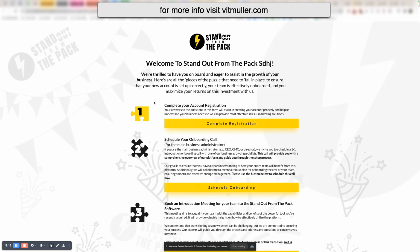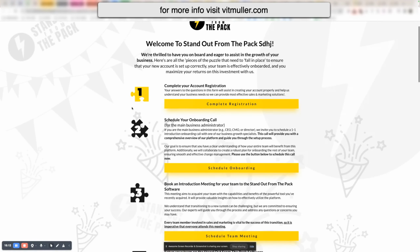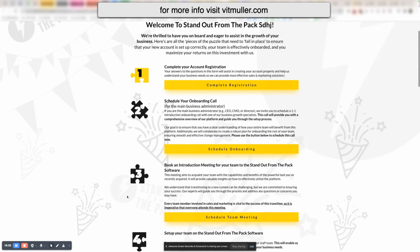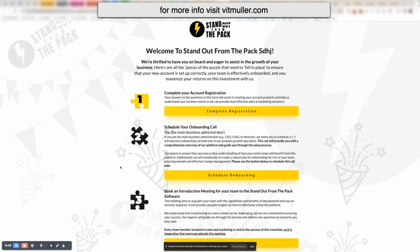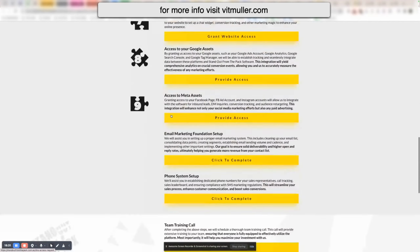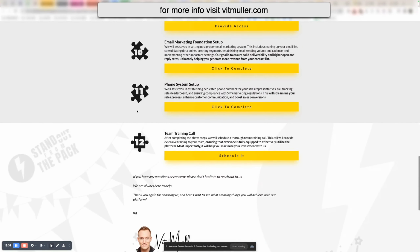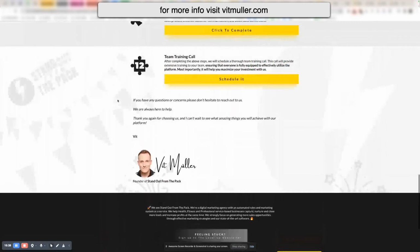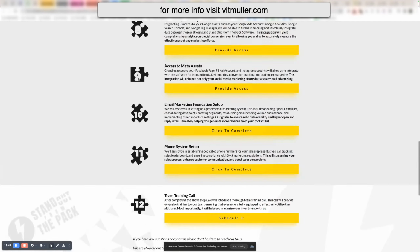Now they're taken to this page where we're welcoming them and telling them, hey, we're thrilled to have you on board. Here are the pieces of the puzzle that need to fall in place to ensure that your new account is fully ready, so you can start to use the software. The quicker the setup is done, the quicker you'll be able to generate revenue and leverage the software, right? The setup has 10 different steps, actually 12 different steps, individual pieces of the puzzle. This page is also part of the SaaS agency system.